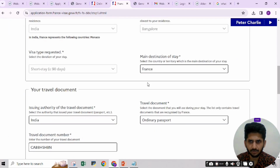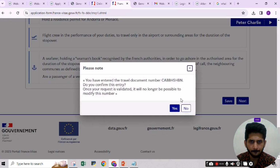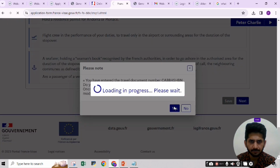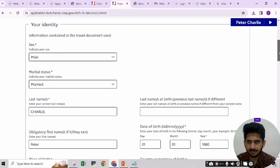Once I go to the next option, it is asking, do you confirm this entry? Yes. Then the next page will look like this.